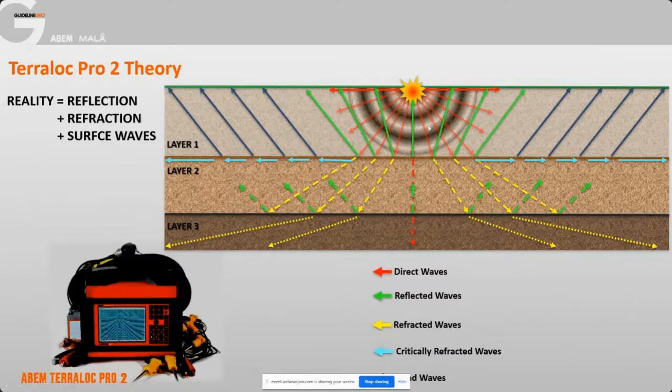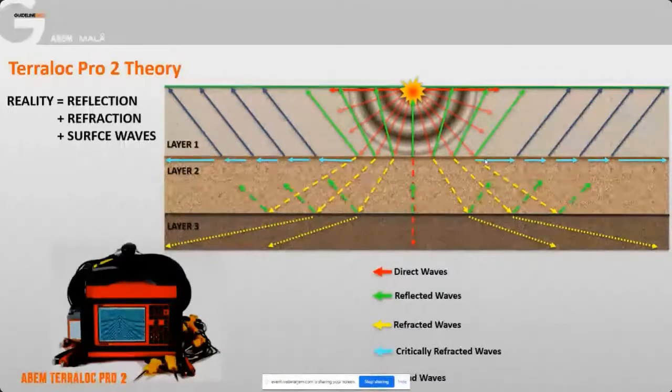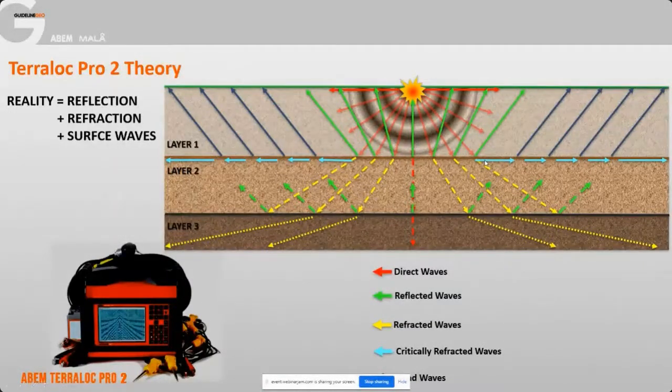Now, as you can see at both of the layers, as the energy gets further and further out from the center line, the angle gets greater and greater. So you can see that it's gradually getting more and more closer to horizontal. So at some point, there'll be energy that hits the interface and gets bent along that interface, travels horizontally. And those waves that are bent to such a degree that they end up traveling parallel to the surface are called critically refracted waves. And a critically refracted wave is what we're interested in from a refraction survey point of view, because then your wavefront is heading back up to the surface.